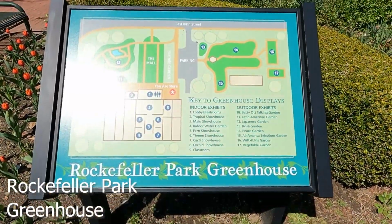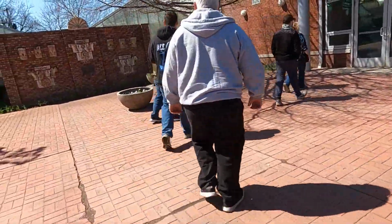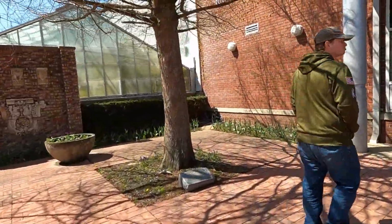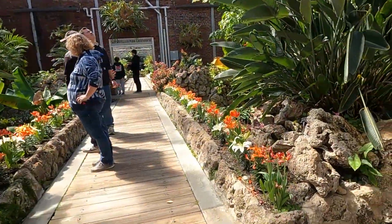Plans for a city garden originated in 1902. A few years later, John D. Rockefeller donated 200 acres to the city. At first, the greenhouse was used to grow plants for landscaping the city parks and gardens, but then turned into a botanical garden with seasonal displays and specialty plant collections free for the public.